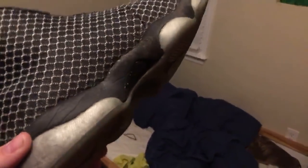These are my Futures. These are pretty dirty because I wore them when it was raining one time. I did not know that it was going to rain and it made everything all muddy and it just messed them up. So I don't really wear them anymore, but I still can.